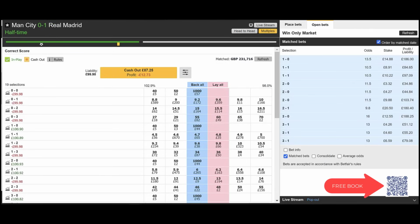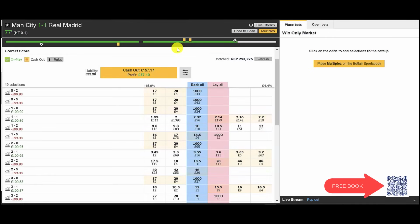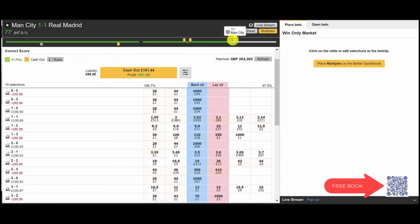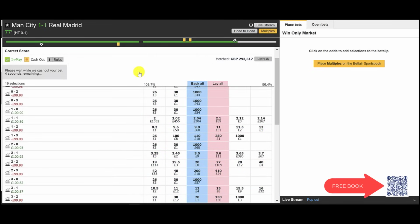Man City 0, Real Madrid 1. Work to do. 77 minutes on the clock. Man City have got an equaliser. Okay, it's been coming. So anyway, look, this is 4-4 on aggregate. I'm going to lock in the profit here. I'm going to take the profit here.